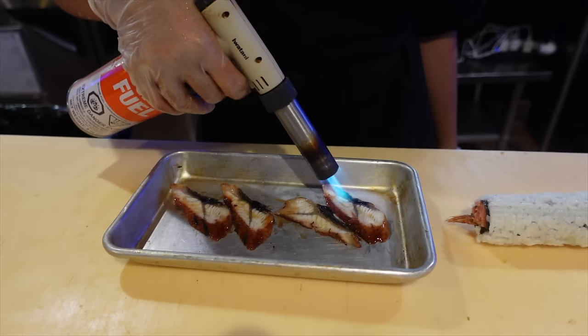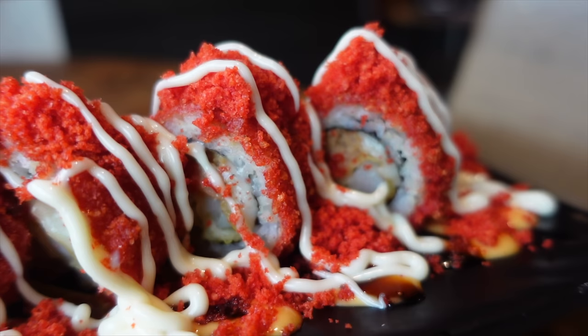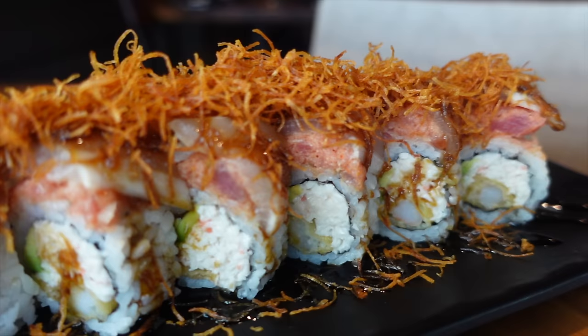It's very kid-friendly and very innovative. Gateway to get your kids to eat sushi. Yeah, it's very youthful. Playful in nature, but delicious in reality.